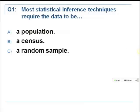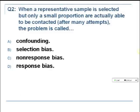Question number 2. When a representative sample is selected, but only a small proportion are actually able to be contacted after many attempts, the problem is called what? You're looking up definitions, aren't you? Now, I'll let you talk on this quiz, but in an exam room, you would not be able to do that. All right, let's do a 5, 4, 3, 2, and last call.